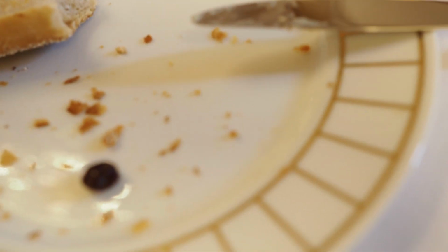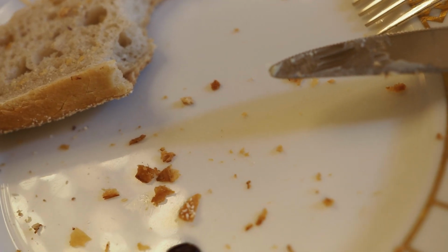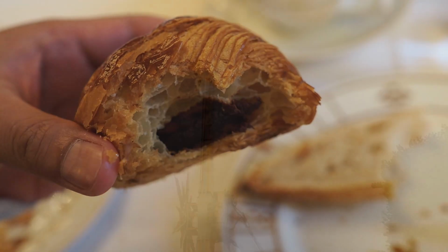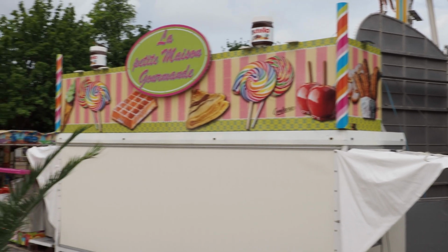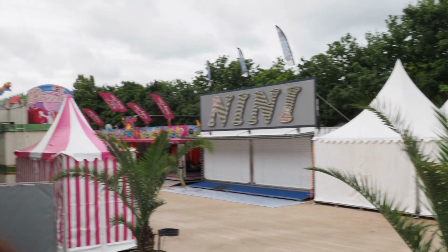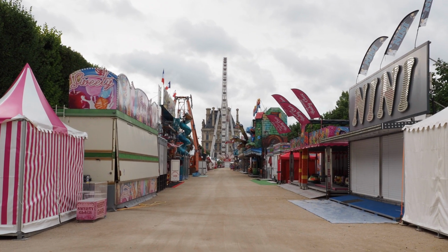Right after breakfast, my mom and I decided it would be a good idea to visit a museum that's very close, which is just across the street from the Meurice Hotel. We are gonna be visiting Orangerie. But before that, we can walk around and explore the Jardin des Tuileries.